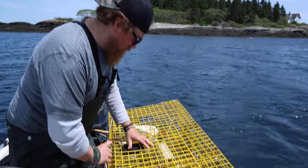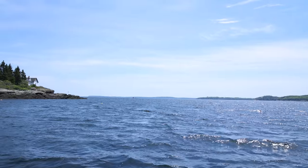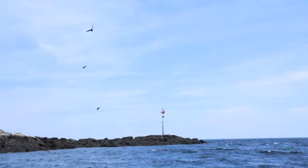Well, we're not catching any lobster right here. We'll set this one out there where the other ones are. This is our most shallow set for this run. That's a salty sea. It's an angry sea. Luigi.